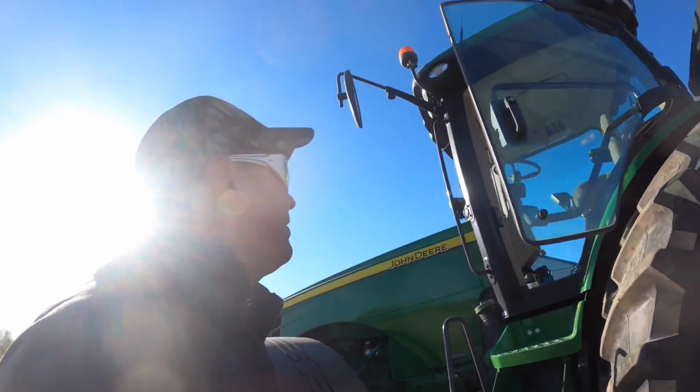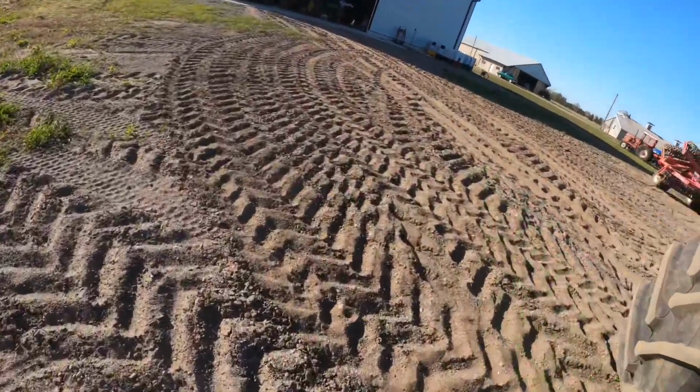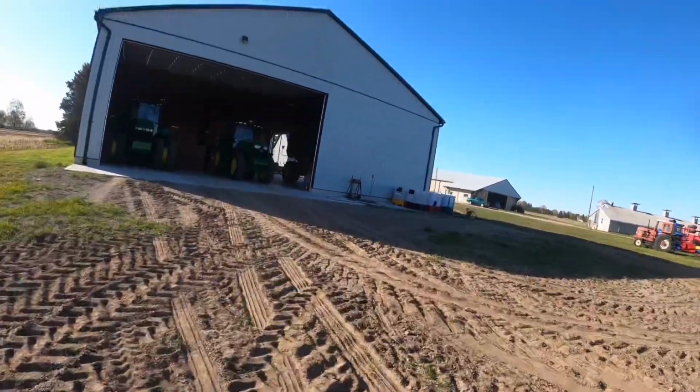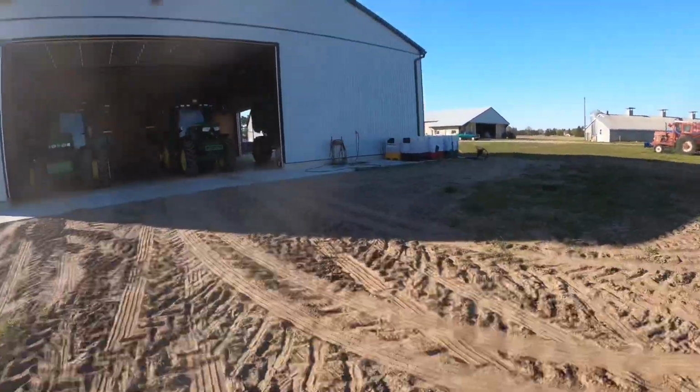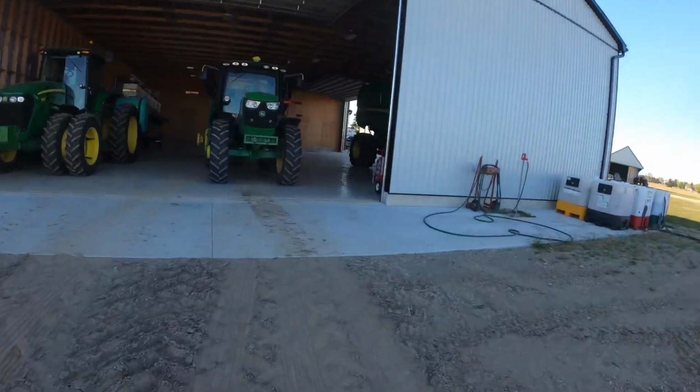Okay, peas are planted. I finished prepping the rest of the field for the sweet corn whenever that time comes. Now we've got to go spray those peas. The wind has died down, so let's get at her. Owen is now planting soybeans. Tomorrow will be almost the last day of soys.